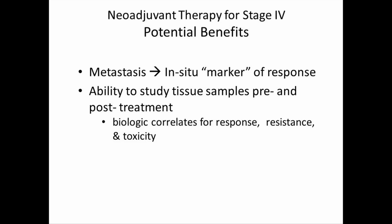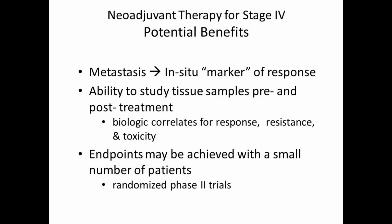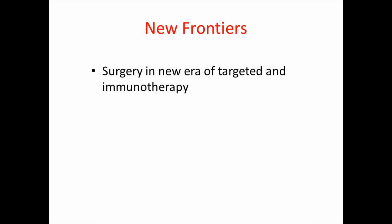And I can't emphasize enough how important it is for the clinical research community to try to understand as much as possible about why patients respond, why they don't respond, why resistance develops, and why toxicity sometimes ensues with even the most exciting new treatments that we now have available in our armamentarium. And the other exciting part of this is because we can often learn so much in these trials, the endpoints may be achieved with a smaller number of patients. And the more that we could focus our attention on efficient trials that really help us learn whether something is moving and raising the bar or not, I think the better off we'll all be.